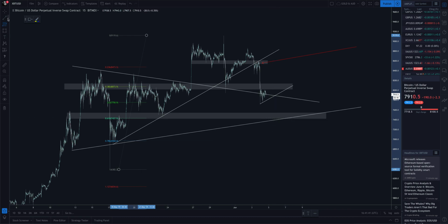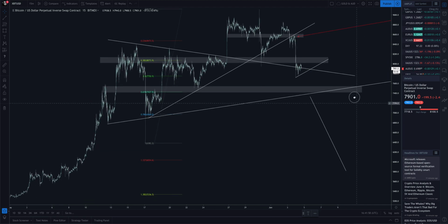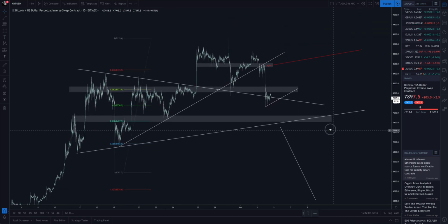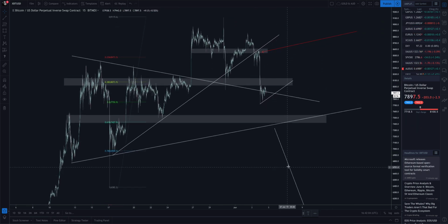But if we do break below this, I'd really be cutting my positions below here. You know, maybe there'd be a nice reaction at 7k, but I really don't see it. Because if we've broken below here, the uptrend's kind of not looking great. So I'd be targeting price levels further down, and we'll take a look at those in a second.